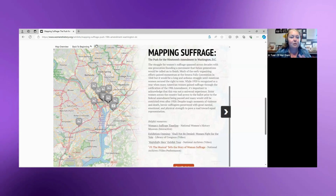So again, we're going to do an overview of the map and tell the suffrage story this evening, but I certainly encourage you to go to the map yourself because there's so much that we won't be able to show in our tour this evening.